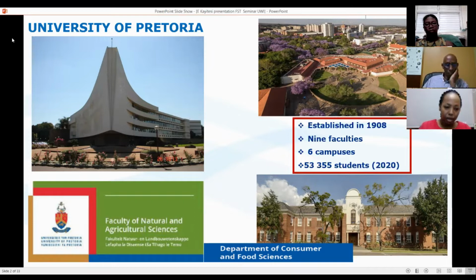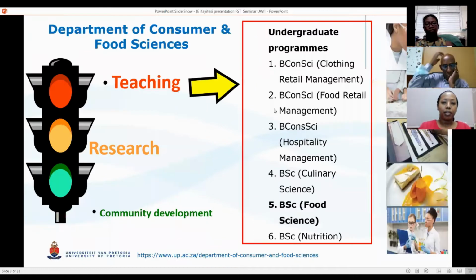I belong to the Faculty of Natural and Agricultural Sciences in the Department of Consumer and Food Science. The picture right there down below is our department, which was built in the 1950s. It's quite an old structure as well. The Department of Consumer and Food Science is a recently merged department. Previously, there were 2 departments, the Consumer Science Department and the Food Science Department, that were brought together into one in 2017. So we offer about 6 undergraduate degree programs and of course, master's and PhD programs as well.